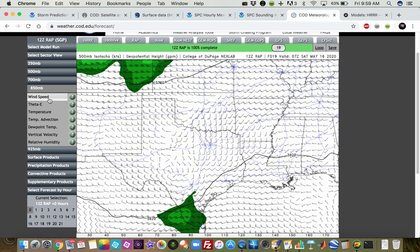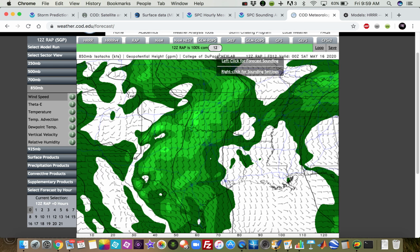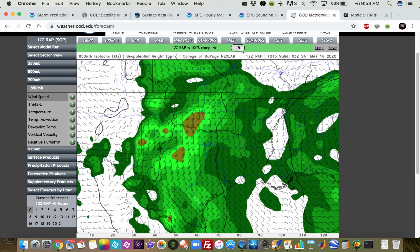Let's go down to 850, see if we can get a low-level jet to develop. And there is some semblance of an increase in the low-level jet near sunset. It increases to about 30 knots here according to this particular model, right here from about Oklahoma City southward. But still nothing mind-boggling here.